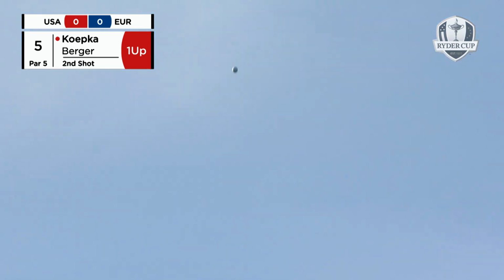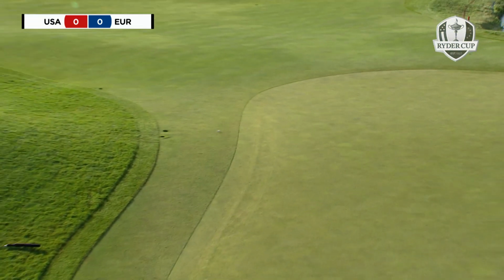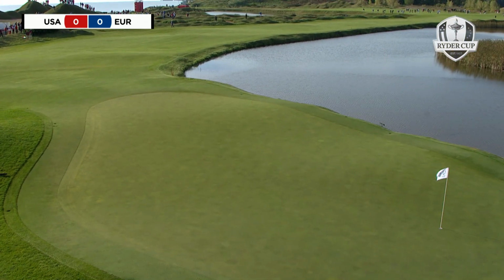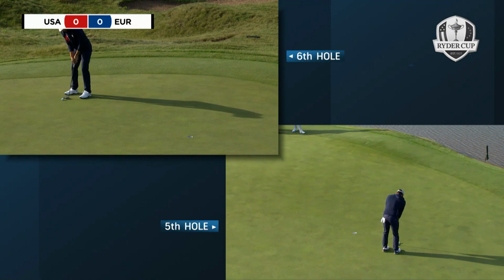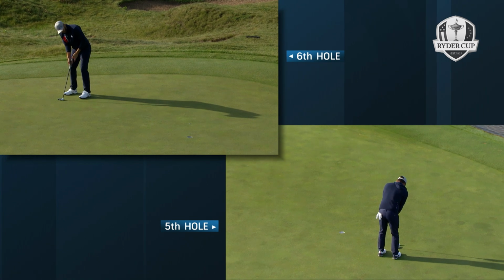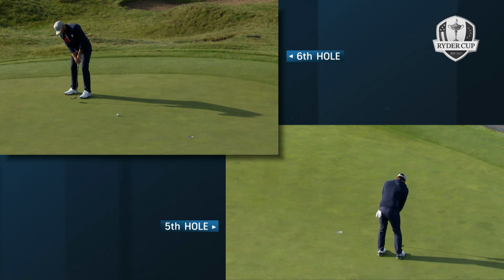That's going to be something, coming high and soft from Koepka. Got a funny bounce just off the water there. A little unlucky. That could have found the back edge of the green and left a much easier third for his partner. On right, Brooks Koepka to win that hole.